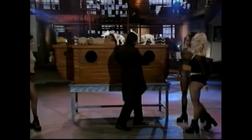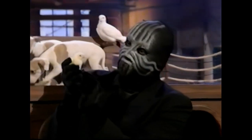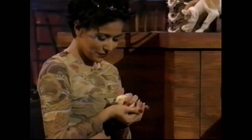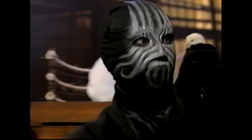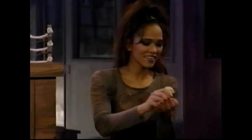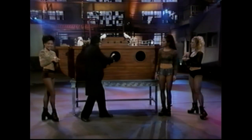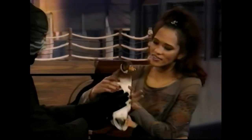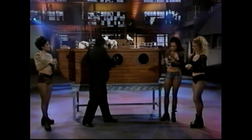He reaches inside again, this time producing a tiny little chick, as opposed to the 3 bigger chicks standing near the ark. Now another little chick. And what's this? A full-grown duck. And now another duck.